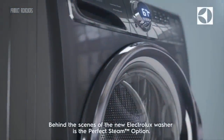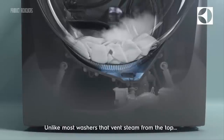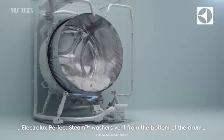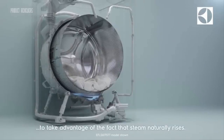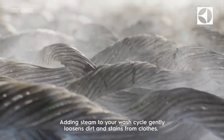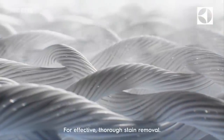Behind the scenes of the new Electrolux washer is the Perfect Steam option. Unlike most washers that vent steam from the top, Electrolux Perfect Steam washers vent from the bottom of the drum to take advantage of the fact that steam naturally rises. Adding steam to your wash cycle gently loosens dirt and stains from clothes for effective, thorough stain removal.